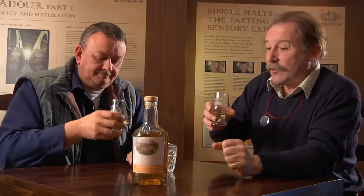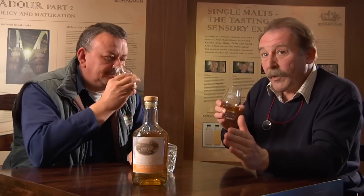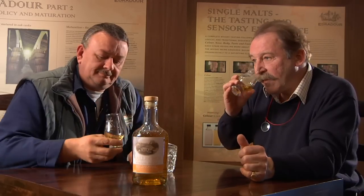is the peaty version of Edradour. Heavy spirit, sweet spirit, Edradour typical characteristics, yeah? Yes. And this should be both those characteristics and smoky as well. Bottling strength? 46, unchill-filtered.